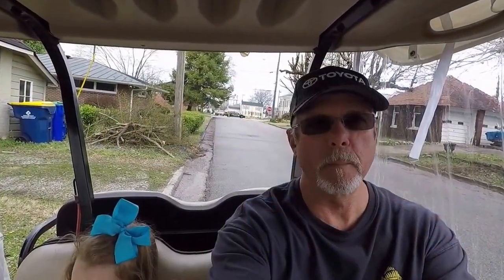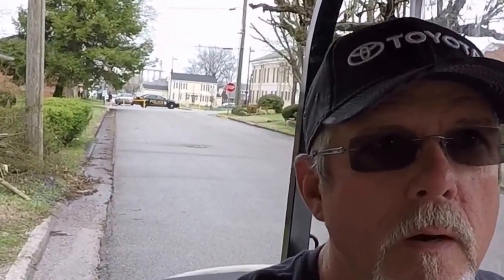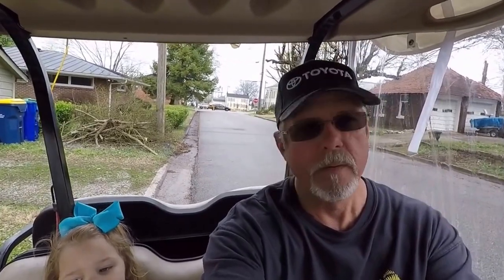You can probably see the police cars in the background and the people standing out. That's where they've had the bomb scare at our courthouse, and so they've got all that square shut down.